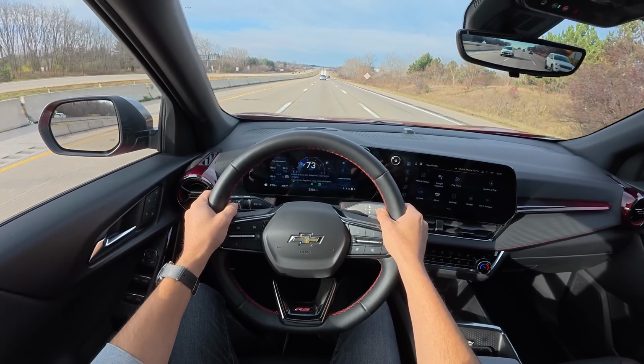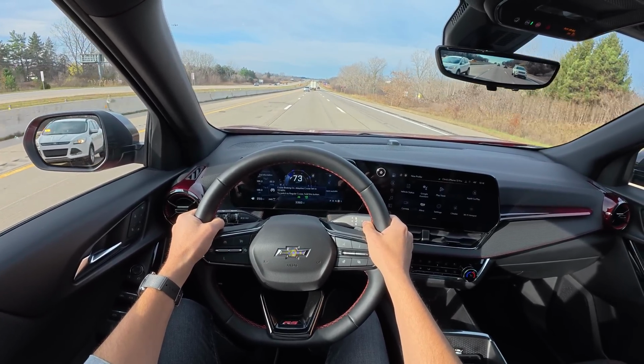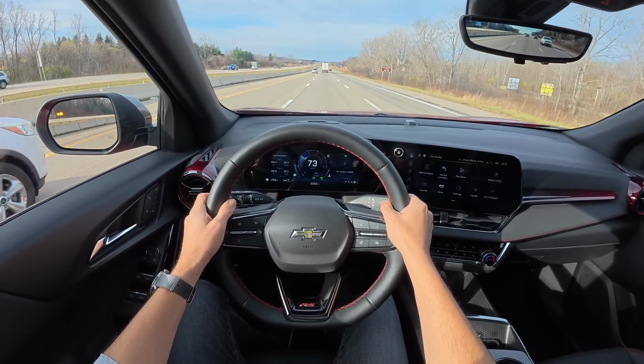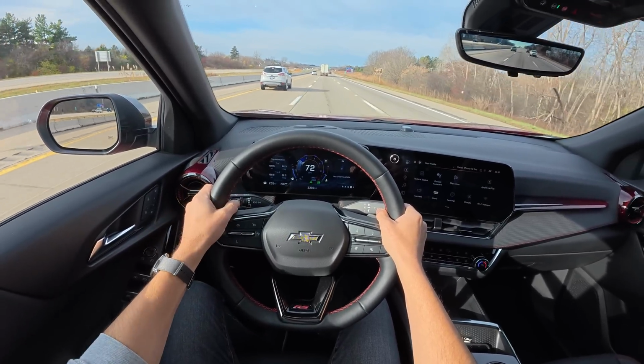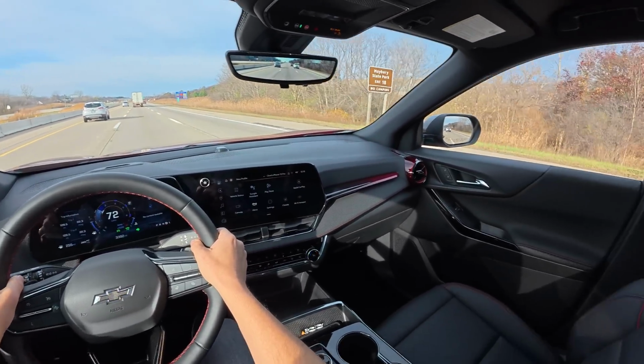Sitting here on the highway, if you already have your cruise control enabled, like the system is on, you don't have to re-enable it every time you start up the vehicle. You can just set your speed, which is great.